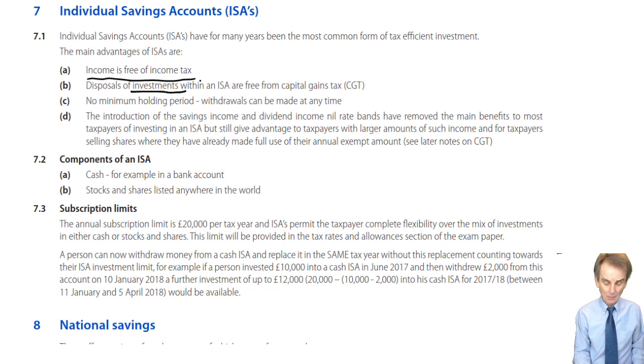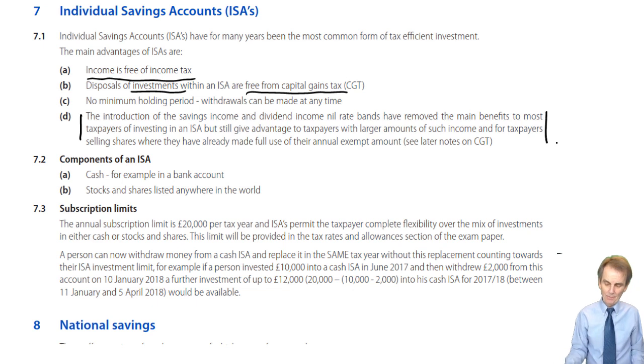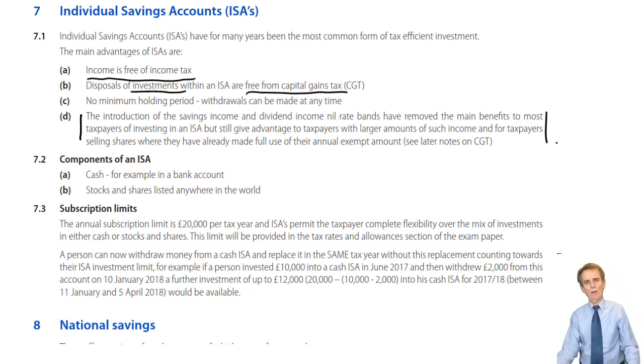Disposals of investments like shares held within, from which you receive the dividends, would also be exempt from capital gains tax. Again, we'll see more of that when we come to capital gains tax later in our studies. No restrictions as regard a minimum holding period, and you can make withdrawals at any time. We said when first discussing this that any exemptions, of course, are very welcome. But since the introduction of the savings income nil rate band and the dividend income nil rate band, a lot of the benefits of ISAs have gone.